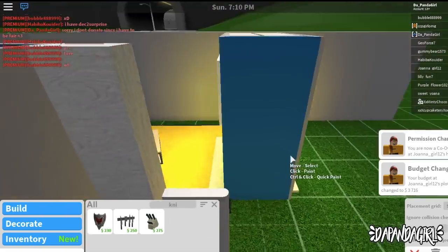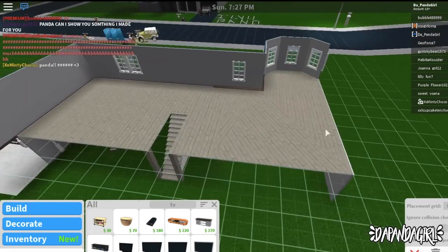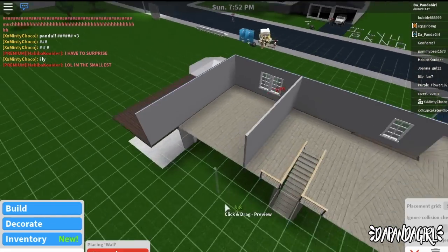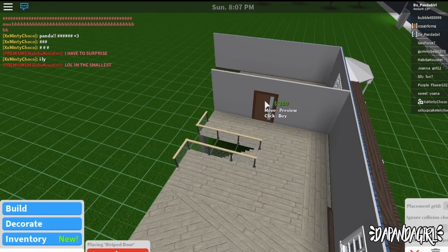And I forgot to mention, this part is like a living room area or a chill out area for dolls. For this floor, I figured that I would put the bedrooms up here.